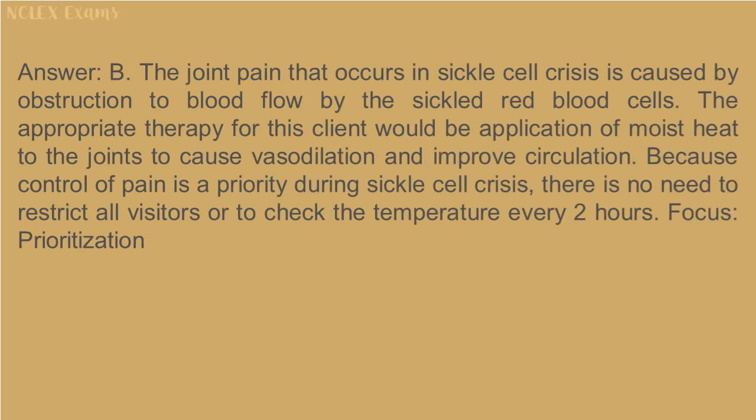Answer: B. The joint pain that occurs in sickle cell crisis is caused by obstruction to blood flow by the sickled red blood cells. The appropriate therapy for this client would be application of moist heat to the joints to cause vasodilation and improve circulation. Because control of pain is a priority during sickle cell crisis, there is no need to restrict all visitors or to check the temperature every 2 hours. Focus: prioritization.